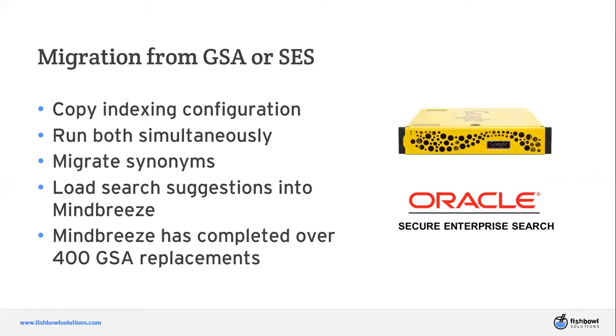And then because of how Mindbreeze is architected, how we've architected our integration, it does not override the integrations with SES or Google or just out of the box. Even if you just have WebCenter out of the box, we're not overriding the default search. So it allows you to run both simultaneously and test them and make sure that you have everything working the way that you want before you turn off GSA or turn off SES.